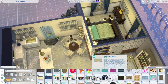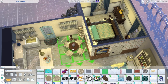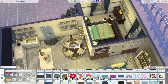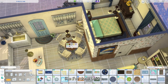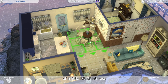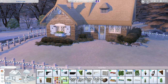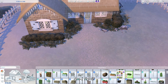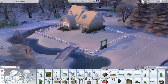I think that is the final bed, the one with that pattern on it. It's a base game bed. I could also be wrong, though. I was trying to layer the rugs like I've done before, so that adds a little bit of interest in different colors. I need to stop doing the same things over and over again. But I do think it looks nice, so that's probably why I keep doing it.